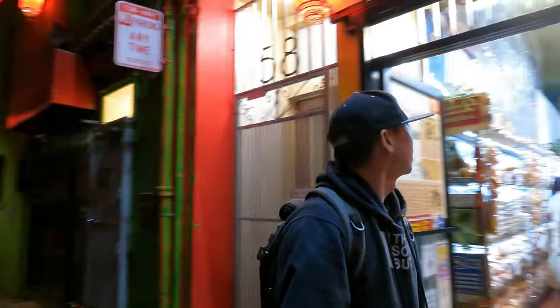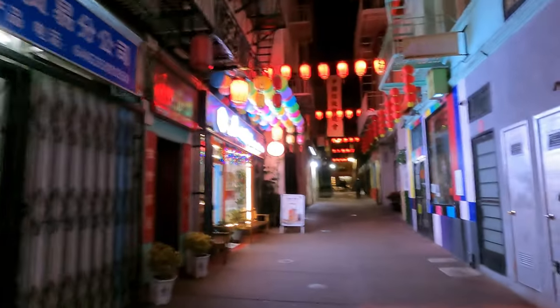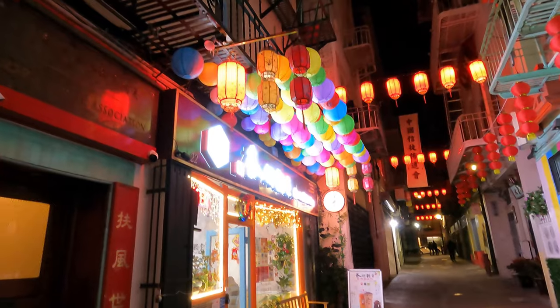All right, so we made it to the infamous Ross Alley, and check it out. The Golden Gate Fortune Cookie Factory, still a lot of people. And this is actually a really good spot for photography too at night. The lanterns, oh, check this out. Wow, very colorful.